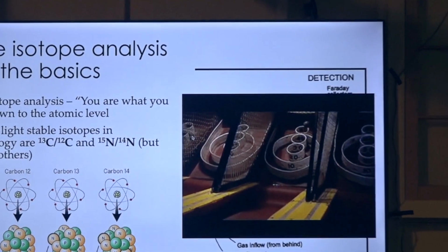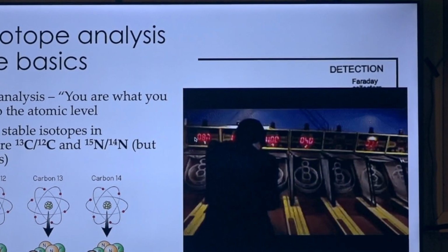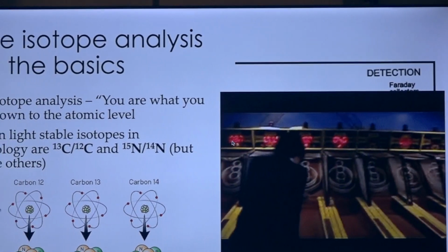So you're just taking these atoms and you're rolling them up the hill. The hill in this case is just a big magnet, and then they fall into the right cup and you get your data.